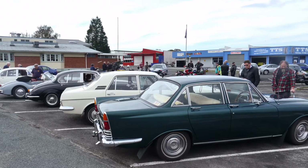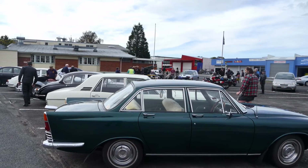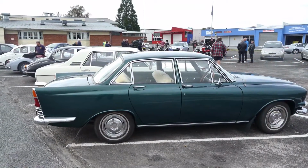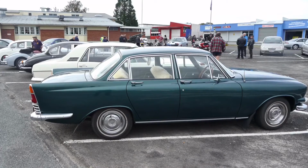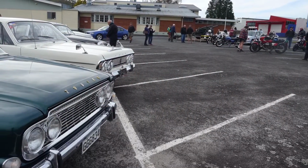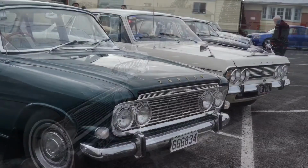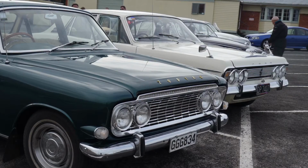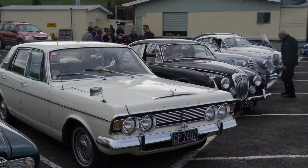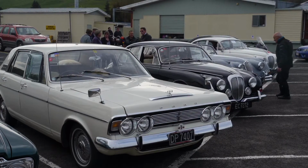So this is the gathering down at the Tokoroa car park to allow the public a viewing opportunity before the run takes off in an anti-clockwise direction around the lake, which means that the left hand of the motorcycle handlebars is always facing the lake, heading towards Turangi. Zodiac, as we can see, a Ford. Then next to that we have a Jaguar.